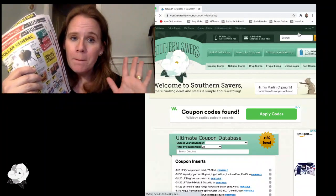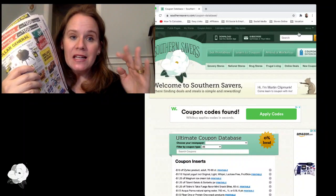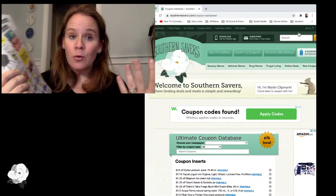Now I have 12 pockets in that hanging file folder. That is also a question that I get a lot. It holds 12 weeks, which is right at 3 months. It is perfect because right at 3 months is when coupons tend to expire.